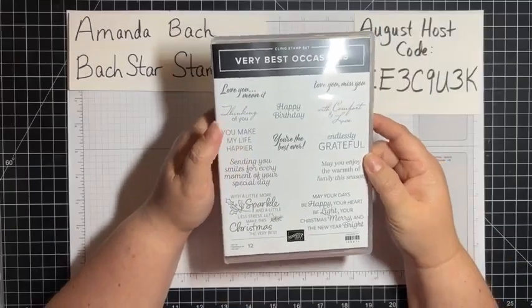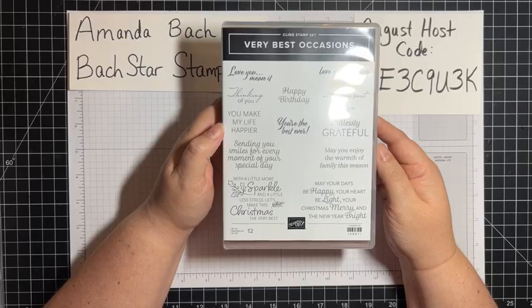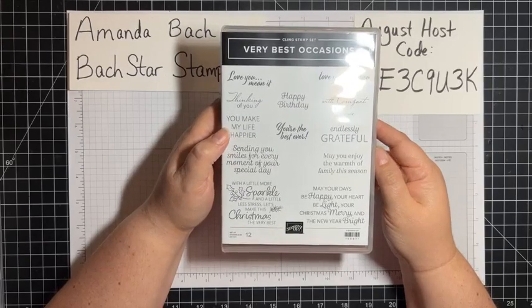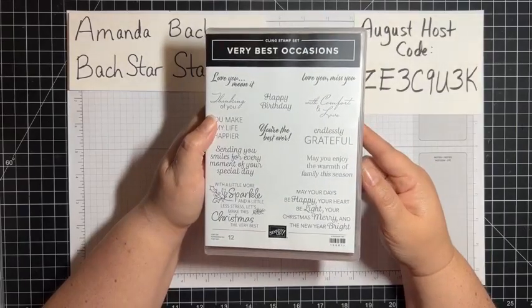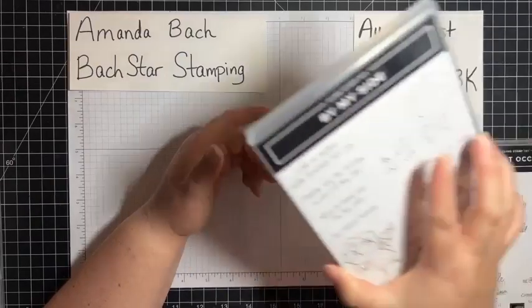Very Best Occasions. I thought it was a terrific stamp set, and I can use it for Christmas. I can use it for thinking of you, birthday, all kinds of stuff. That was one of the stamp sets I got back on July 21st.